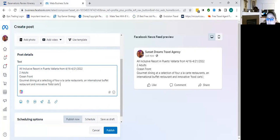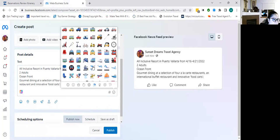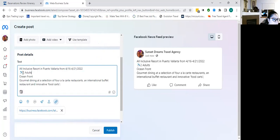And some people like to do it like this, and others like to put in little emojis here. I like it when they use the little airplanes. So they use that as kind of their bullets. So we'll copy that. We'll put that there.